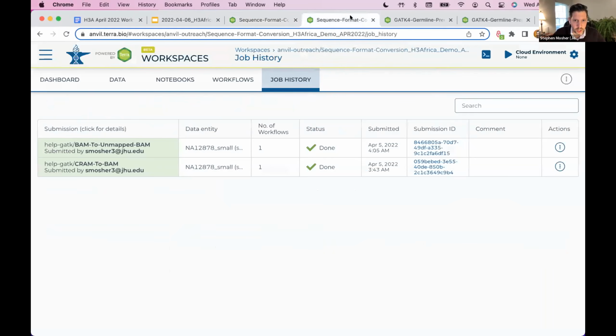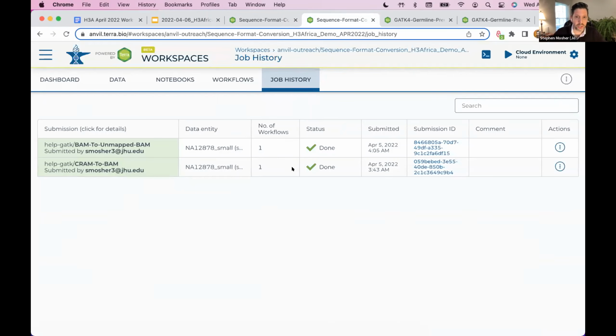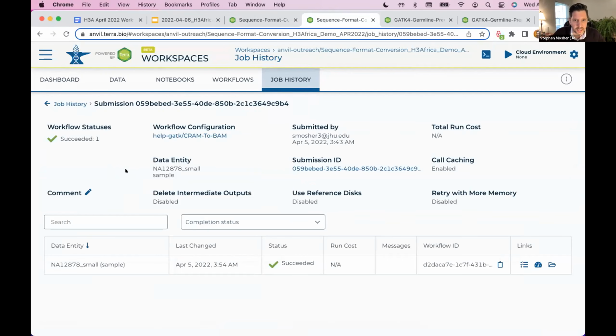What I can show you is some work that I had done prior to today. I did this work on the 5th. And when the cram to BAM workflow completes, we get this check mark that it's done. We can click on the workflow and get some ideas of what happens.